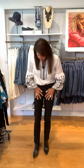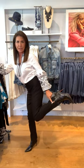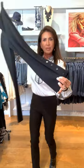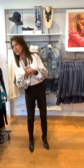I could wear these with a flat. I could wear these with sneakers. They're that good. They're just great. And they come with different bottoms. Mine has a little gold button and a slit, but it also comes with nothing on the bottom, or with this fabulous detail on the bottom. So depending upon your personality and what you're looking for, we've got you all covered. Is that good, Steph? Yep.